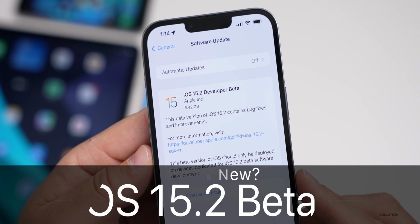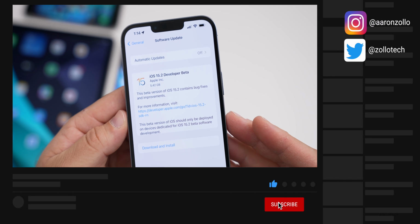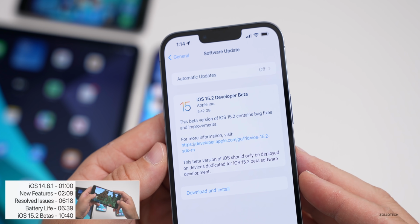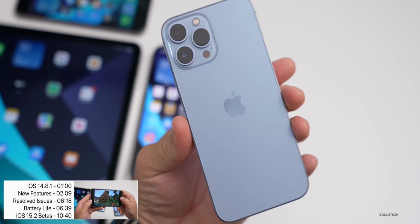This is currently available to developers, and hopefully by the time you're watching this video, it will be out to public beta testers, although it's not out at the time of recording this. Now, if it's not out today, it will usually be the following day. This came in at 5.42 gigabytes. That's on my iPhone 13 Pro Max.